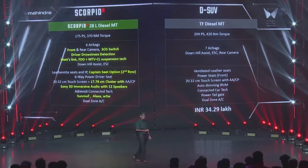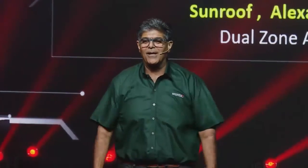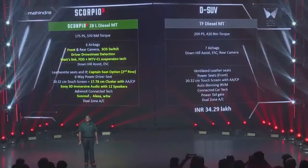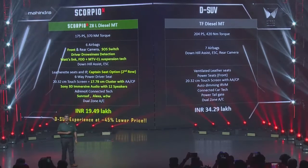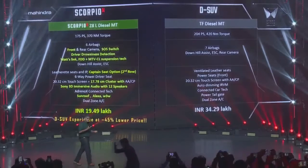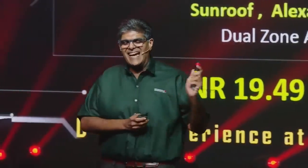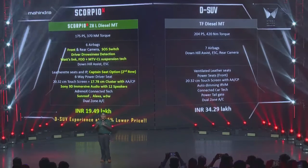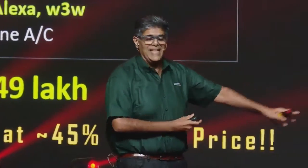And I think, as many of you would know, the TF's ex-showroom price is 34.29 lakhs. So any guesses? What do you think should be the price of the Z8L? Okay. I guess you guys are going to wait for me to reveal that, right? And now you understand why I started the presentation the other way around today and not with the Z2, which is the entry-level variant. So it's 19.49, which is 45% lower. It again depends how you look at numerator, denominator. And if I was to start from the left, the right side is 55% more expensive. So that's what we have to offer with the Z8L.